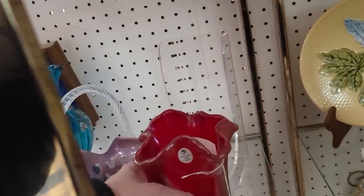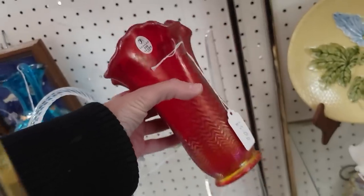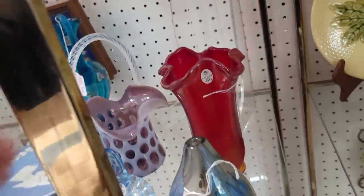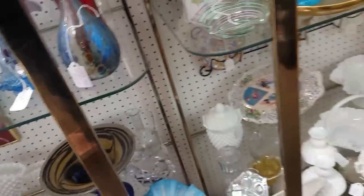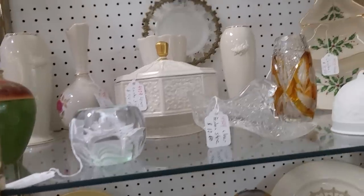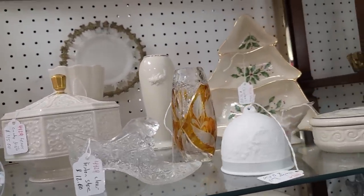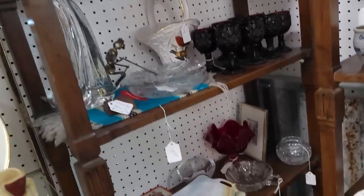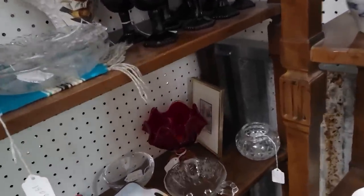Look at this beautiful piece. This is a 100-year piece. It's got an amberina to it. Really, really pretty. Let's see, what else? Got some bohemian glass there. I always love coming and getting my hands on some good glass.